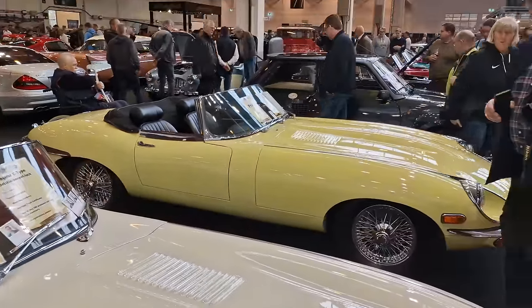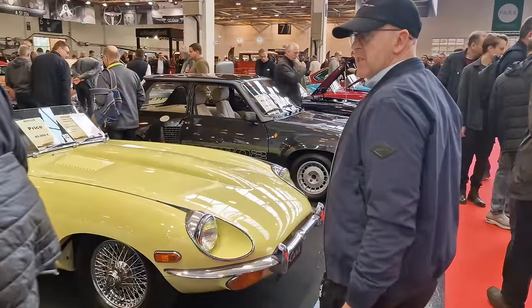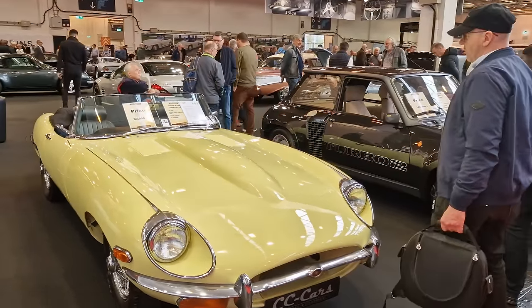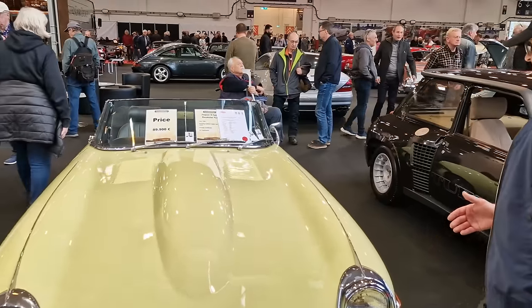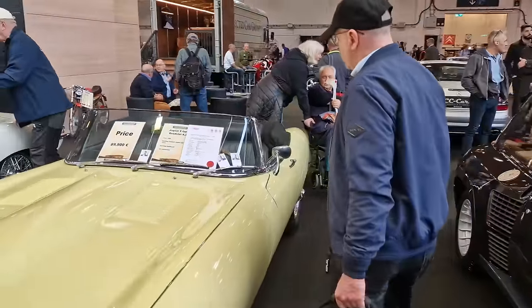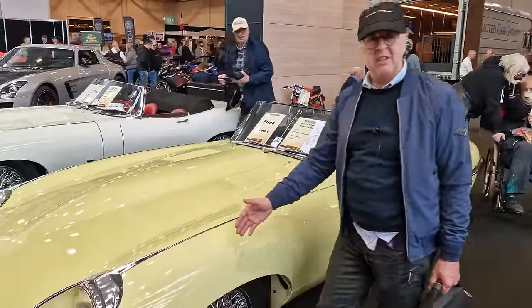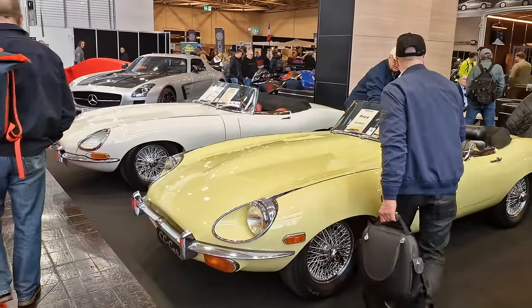And then we have another E-Type. Another one, primrose yellow. That was the famous color when they were delivered. For some reason, I like to see the primrose yellow, but they're hard to sell, I've been told. I don't know why, but it's a Series 2, and we have seen only a few Series 2 cars over here. And you said it's a late Series 2? No, I don't know. So selling for 90,000.